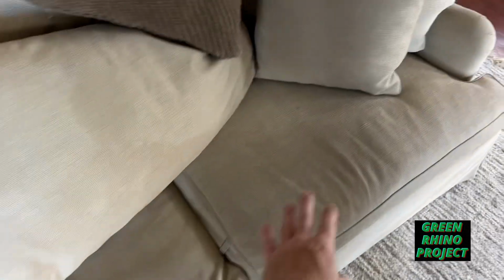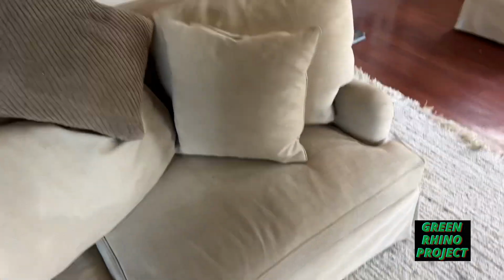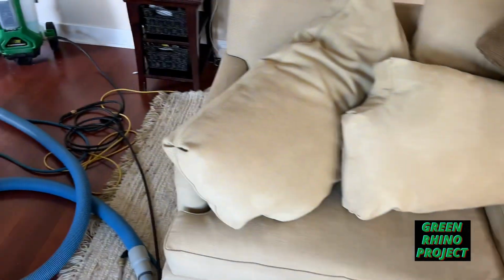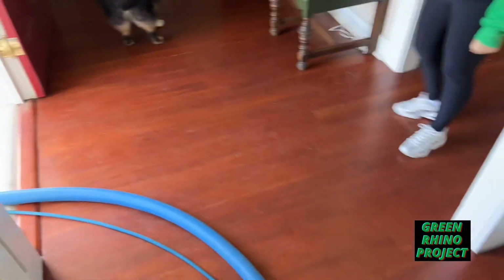All right, this part's still a little wet because we actually went over it again. There's some real oily from the dog and stuff, but when it dries out, it's gonna look amazing. Yeah, got all those done. Actually, they added on some tiles, so we're gonna do some floors.